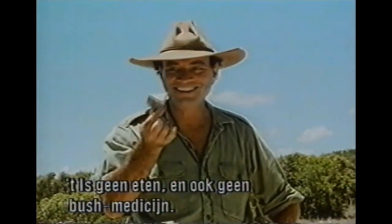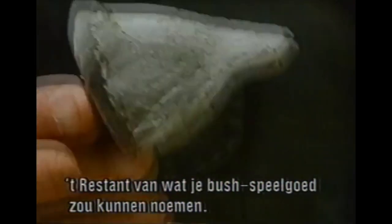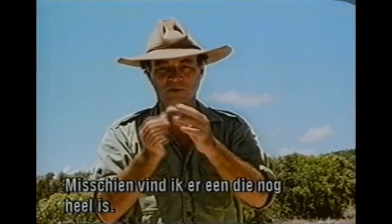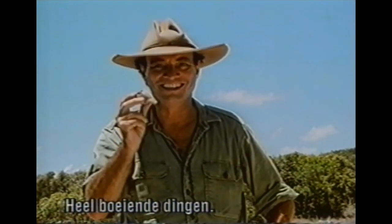It's not a bush tucker. It's not even a bush medicine. In fact, it's the remains of what you might call a bush toy. I'll see if I can find the real thing for you later on. Show you what it's about. Fascinating things.